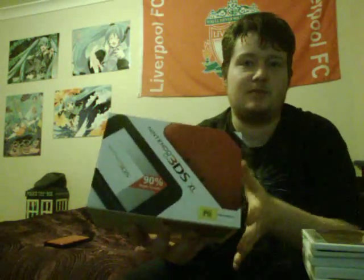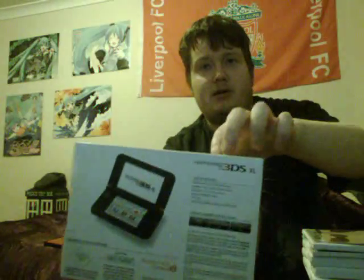This is my original 3DS box. When you're going to buy this, get the 3DS XL, definitely, because bigger battery life, bigger screen, and just all around the better system compared to the two. I know you can't see that very well. That tells you what's in the box.